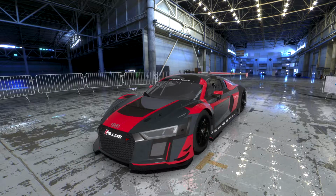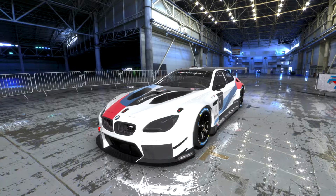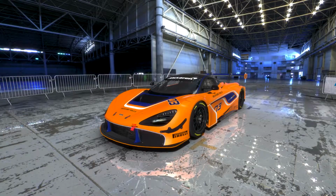I'm going to try this car out on track, and they've also added a BMW, however you want to call it, M6 GT3 actually. Last time they had a BMW M8, if I'm correct. This time they've added the M6, which is a little bit smaller, a little bit more racing in terms of the body, and they've also added the McLaren 720. This car is the 720S GT3.